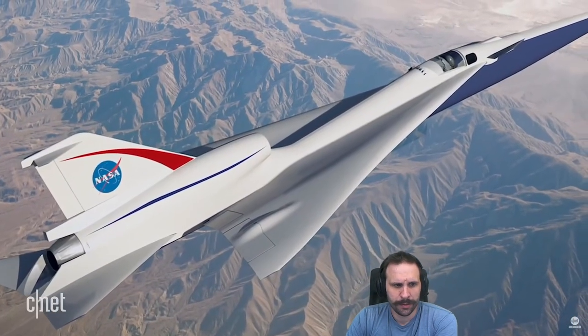The X-59, if you look at it and notice, is a very long airplane. It's nearly 100 feet long just to carry one person. So that's what we're doing. We're dragging out, if you will, those volume changes, making them very gradual.